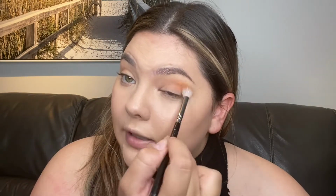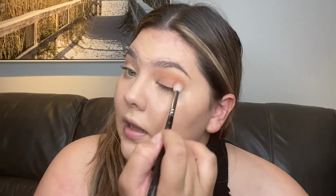So I'm going to use the Natasha Denona palette today, actually. I really like to put a nice transition shade down, and I lay most of it in the upper corner section because I really like a nice, easy, lifted look.